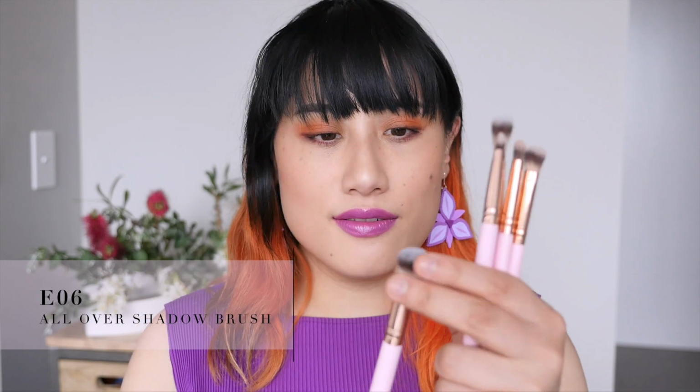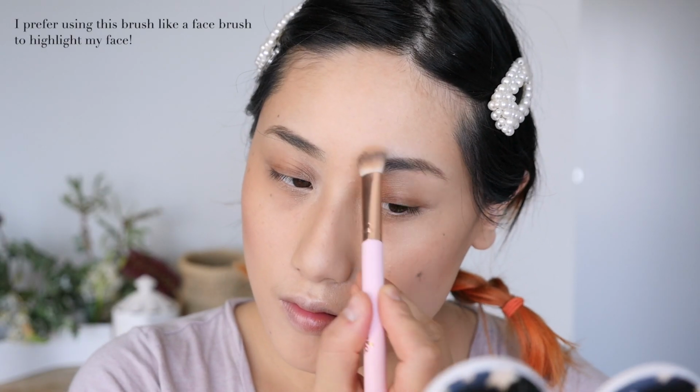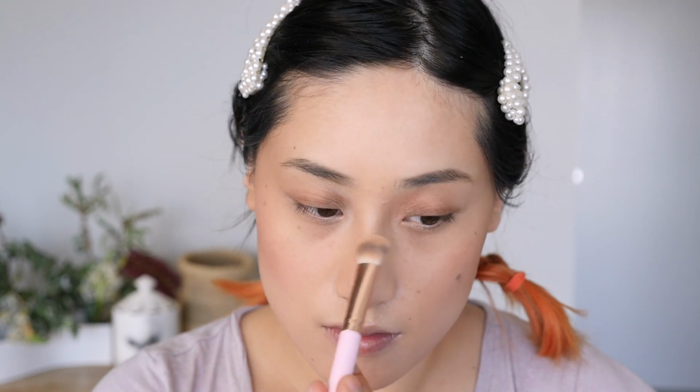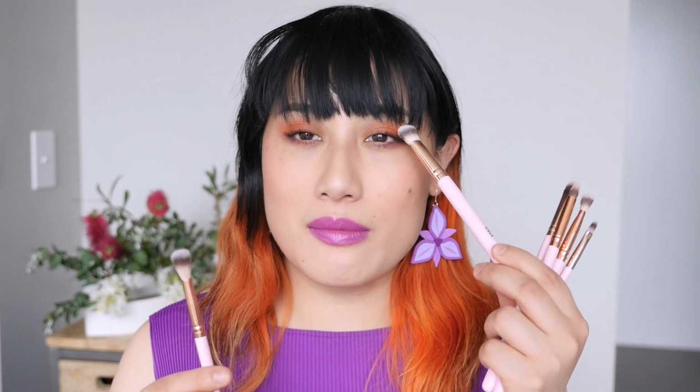I think this is the E06 brush. It's massive. Now this is where I feel synthetic brushes fall a little bit short. I often see these giant brushes, and to me, these aren't super functional. I do prefer a smaller, more tapered brush. I just find that I don't get precise enough application, and they're just too big for my eye shape. Because I have smaller eyes, I don't feel like this works great.